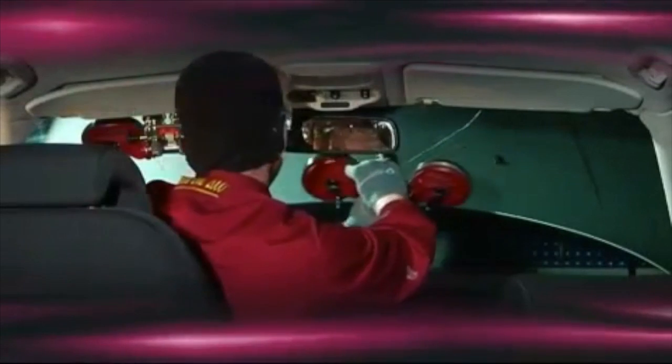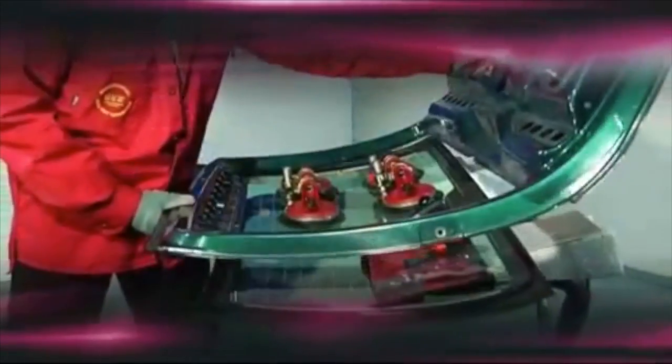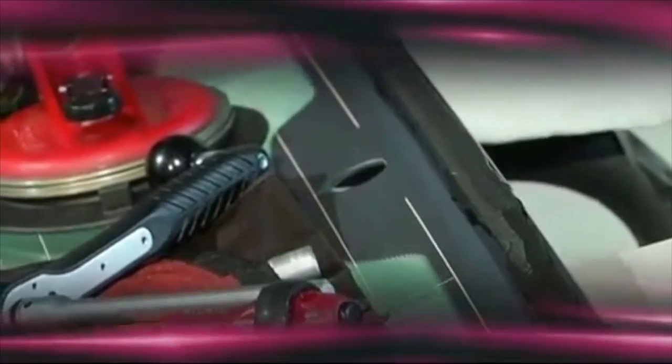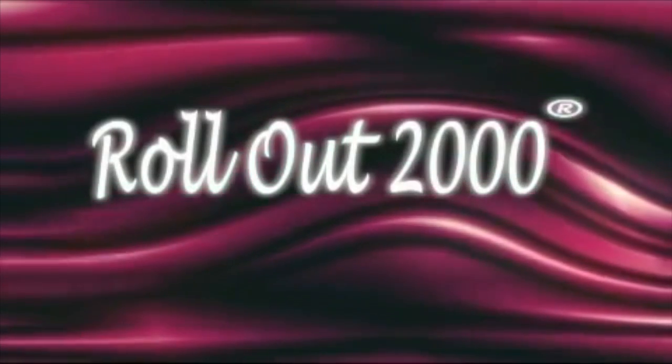Rollout 2000 is user-friendly, ergonomical for the body, and since no heating process is needed, the air inside your workshop will always be fresh. The tool is good for the environment. It works with manpower only. It's designed to be careful. You'll be able to reuse the glasses you remove. The carpet will still be unscratched when you're done, and there is no need for repair tools. Rollout 2000 is a complete set of tools for all types of car glasses. Well tested, already in use in many workshops. And it all fits in this small case. Rollout 2000. One tool, all cars.